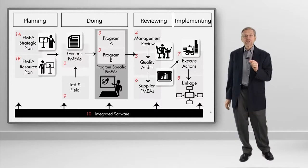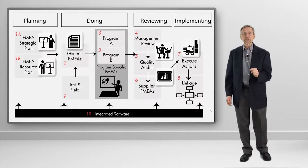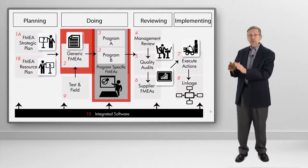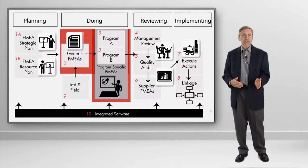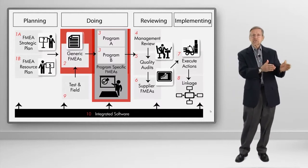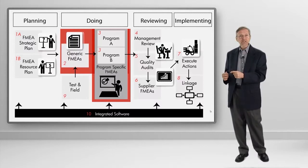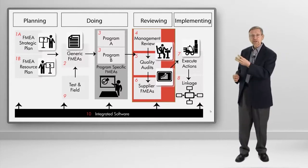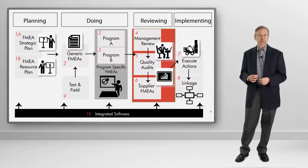The following are the high-level steps for an effective company-wide FMEA process. Step 1 is proper strategic and resource planning and is essential to FMEA success. Step 2 introduces the use of generic FMEAs, which can greatly reduce time and increase effectiveness. They're a repository for the primary failure modes, effects, causes, and controls for a given product or process. These can be tailored for specific projects as referenced in Step 3. Steps 4, 5, and 6 refer to the 3 types of FMEA reviews which are essential to successful FMEA implementation.